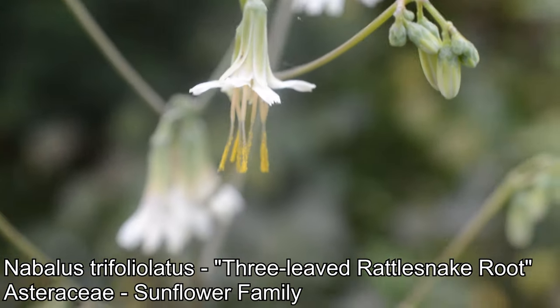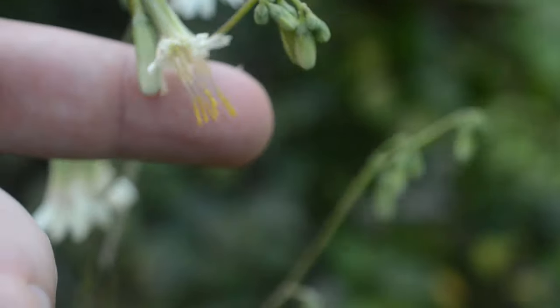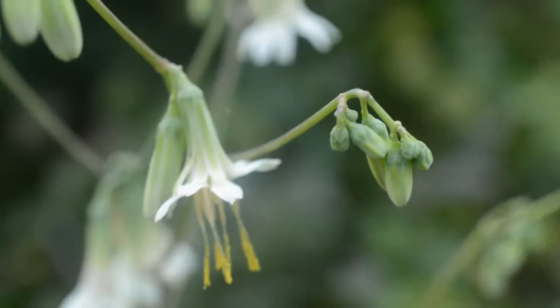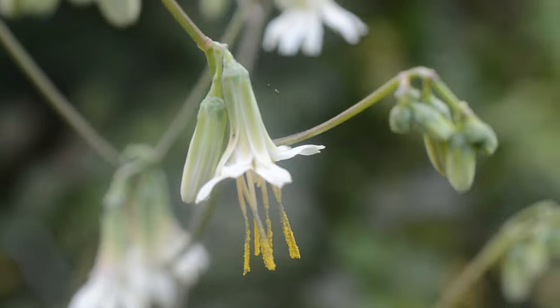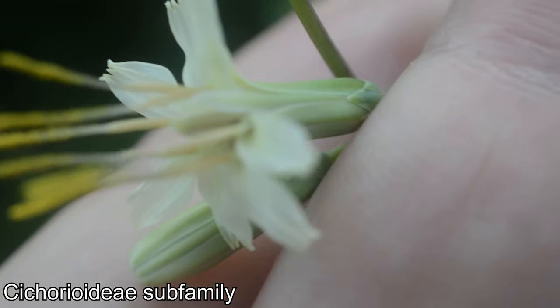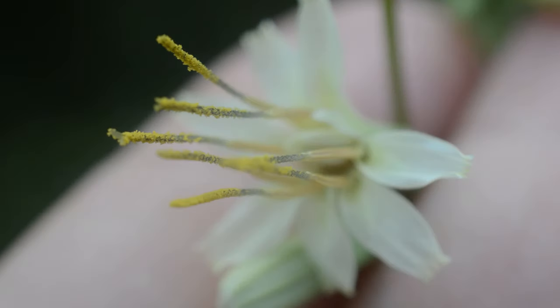Got your anthers dangling below. Remember, this is Asteraceae. So even though this looks like a single flower, maybe with multiple stamens hanging off of it, you get in there, sure enough, you could tell it's multiple flowers in an involucre. Cichorioideae subfamily, so same. Come on. There we go. Same subfamily as dandelions, lettuce, etc.